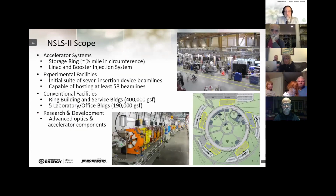So you can talk a little bit about what were the kinds of things that are inside of it. What's the scope of what's there? We built this storage ring. It's almost half a mile in circumference. We built all that, the electron machine stuff, and we built experimental facilities too. The suite of 7 beam lines was what was originally in the project, although we could host up to 58. And all the conventional facilities. It was a big, huge building campaign that had to be done. And there was some research and development that had to be done in order to try and make that go. So to get some feeling for what the size of these beam lines are like, right?